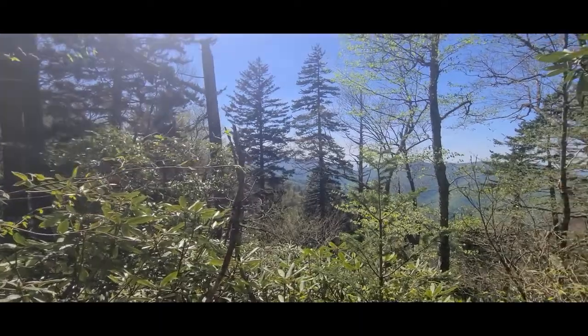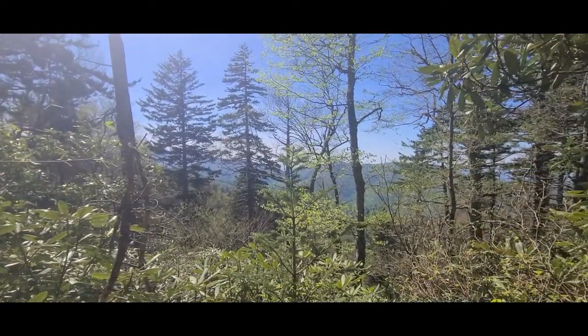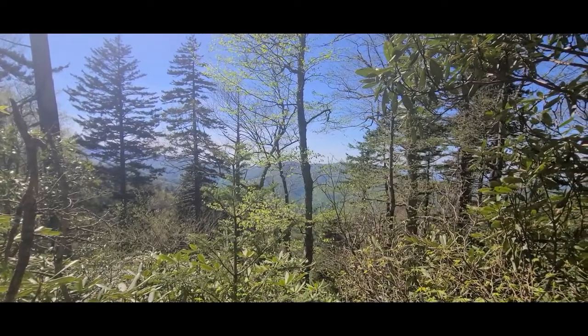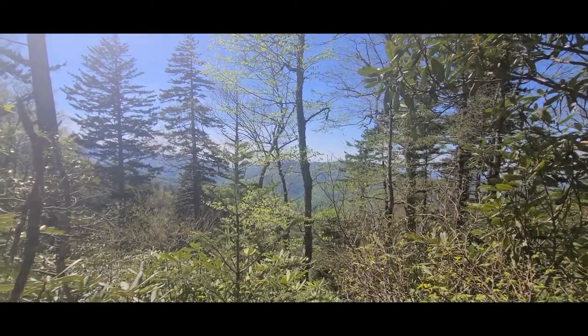We're getting up there now, getting into the spruce and fir forest, looking out over the rest of the Great Smoky Mountains National Park. This climb has just been continuously uphill the whole way, so if you hike the Baxter Creek Trail, be ready for a workout.